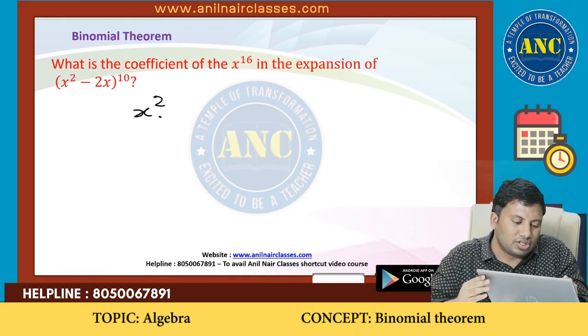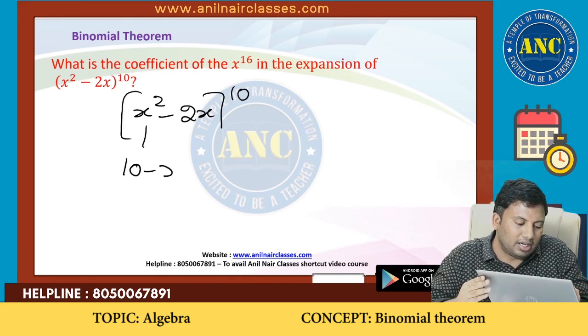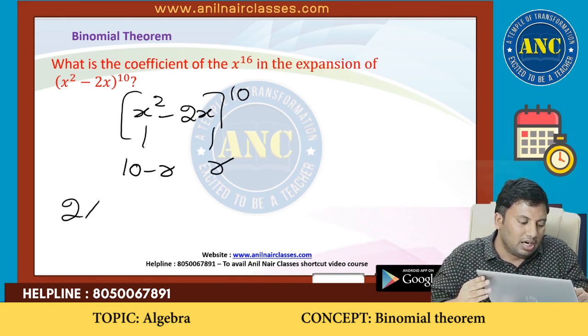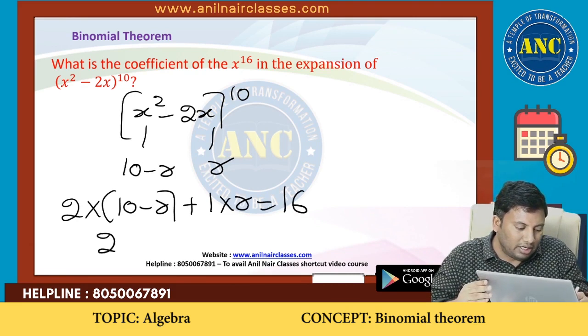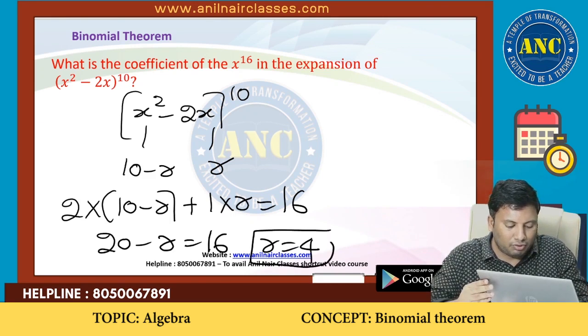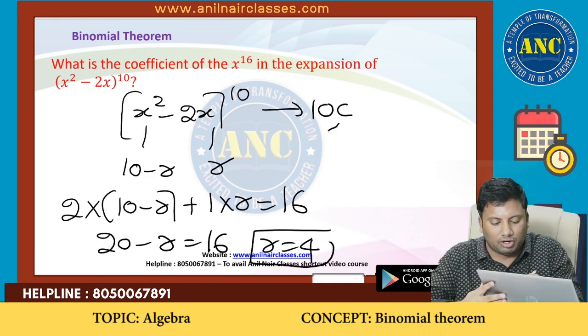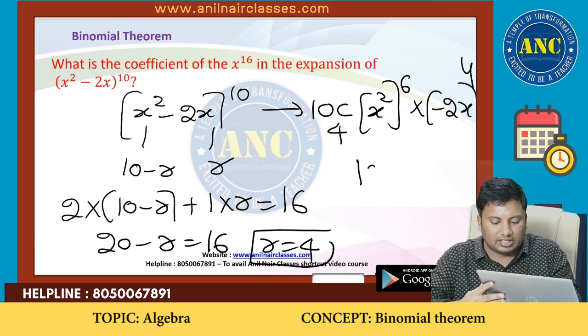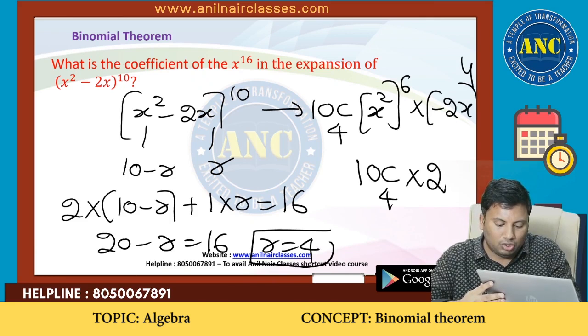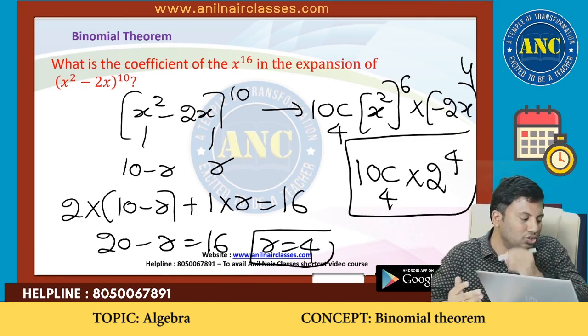Next one. x square minus 2x power 10. This is nothing but 10 minus r, this is nothing but r. Degree only do it. 2 into 10 minus r plus 1 into r equivalent to 16. 20 minus r equivalent to 16. r is nothing but 4. If r is nothing but 4, 10C4 x square power 6 minus 2x power 4. I hope answer is 10C4 into 2 power 4.